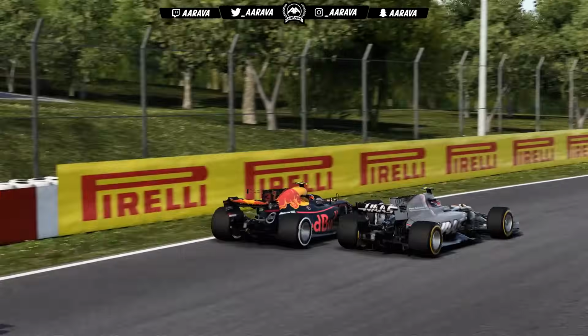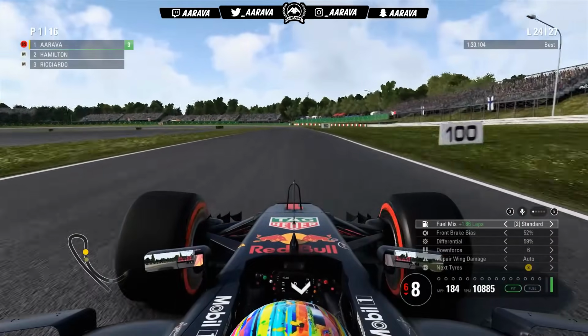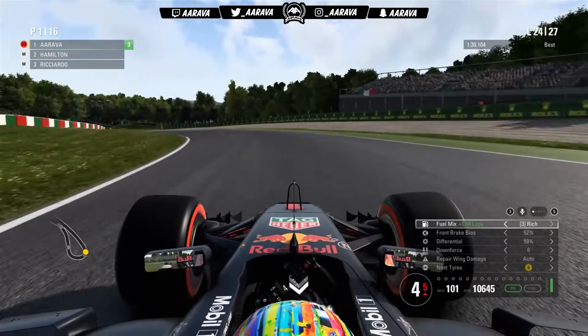Meanwhile, Ricciardo is going to try and feed it around the outside of the Haas to try and get up into third place. Hamilton's already obviously up into second place, so now it's myself, then Hamilton, then Daniel Ricciardo as we now move on to lap 24. So the Grand Prix has flown by for ourselves. Nothing really honestly has happened for us too much.